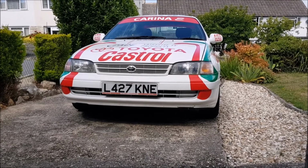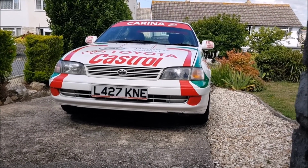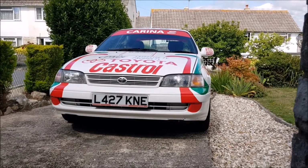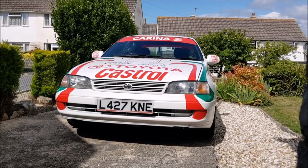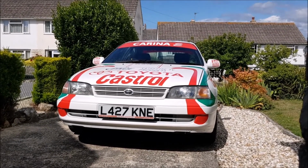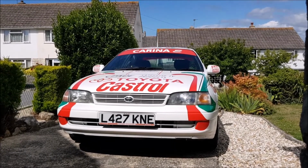One of the key things about the car, having modified it, is it's actually a really nice car to drive. It's not overly noisy, the ride isn't too crashy, and I don't know if it's just the fact because of the tyres and the coilovers, but for a 90s car it really hangs in there.